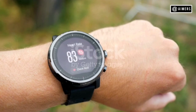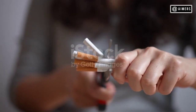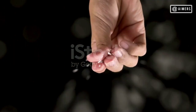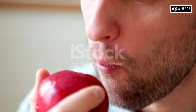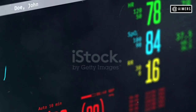Lifestyle changes you can make to help prevent heart failure include not smoking, controlling certain conditions such as high blood pressure and diabetes, staying physically active, eating healthy foods, maintaining a healthy weight, and reducing and managing stress.